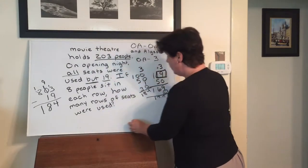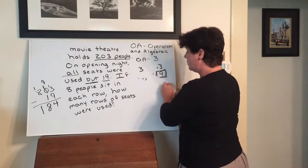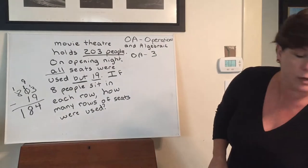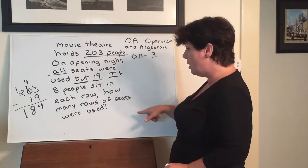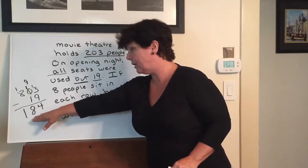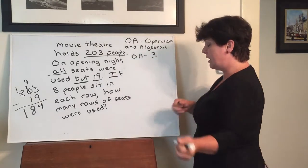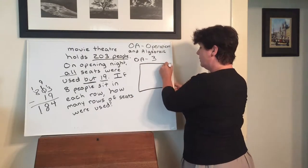We're almost done. We now need to ask, well, how can I draw a picture of the question that's being asked? So now that we have a picture proof of how to get 184, how can I also make sure I'm answering the question that's being asked? If 8 people sit in each row, how many rows of seats were used? Now I need to take that 184 and I need to block it into rows of 8. So the first thing I'm going to do is take a nice easy bunch of rows.